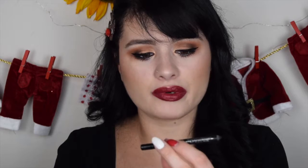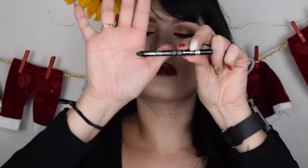Another thing that I want to mention is the Scandaleyes Waterproof Kohl Kajal from Rimmel. This, guys, is the best black pencil that you can find on the market. It's waterproof, doesn't smudge, doesn't bleed, nothing. It's really amazing. You put it in the waterline, it stays there, doesn't move. Amazing. So now I want to talk about eyeliners.